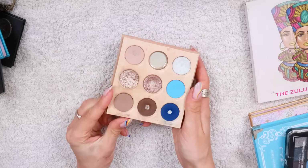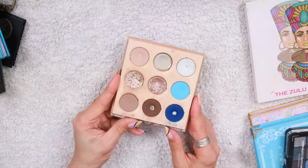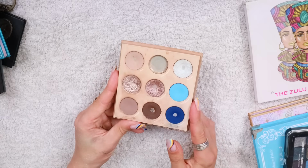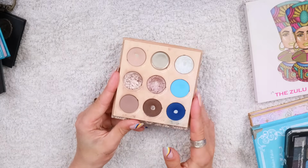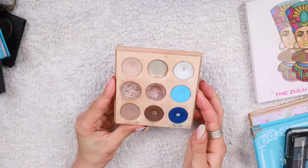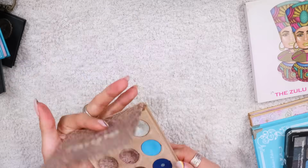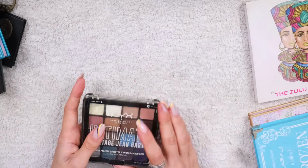My Pan That palette obviously is staying. I'm trying my best to get as much use as possible on this. I've kind of admitted defeat on finishing most of the shades, but I'm just going to see how far I can get between January to December of 2025. I'm doing pretty well so far, so of course I'm keeping that.